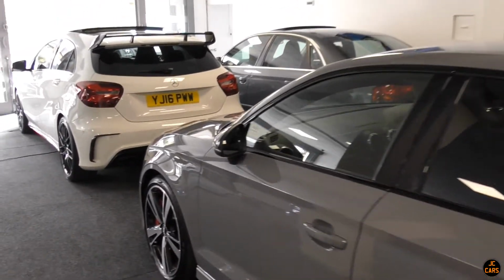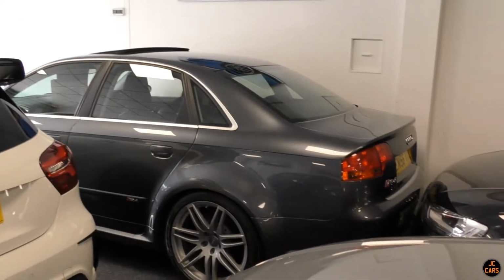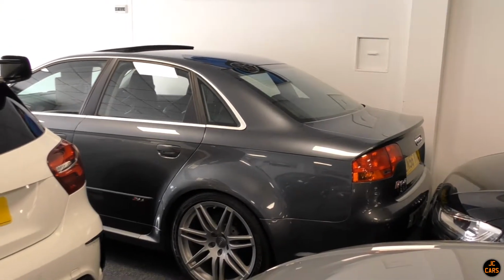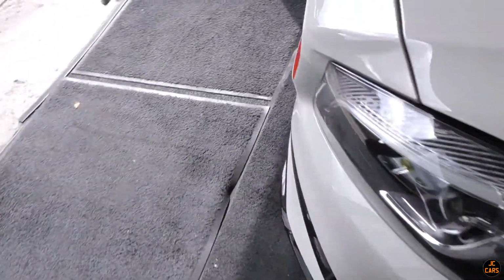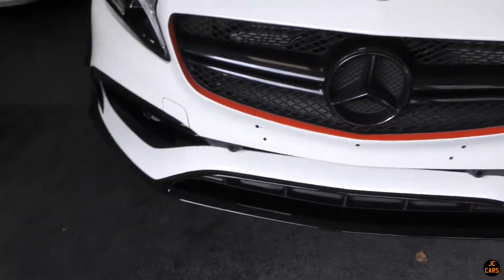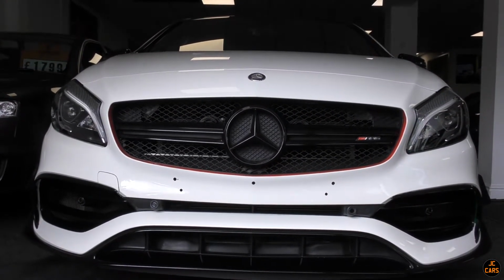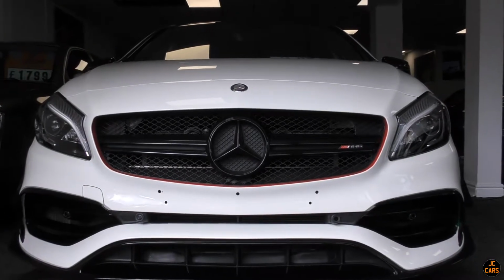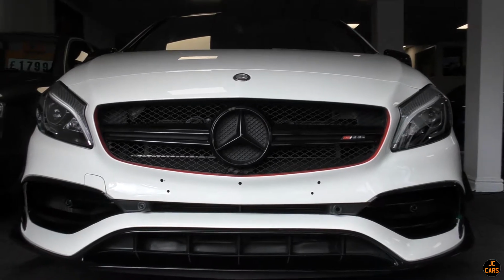And while we're here, I'll quickly show you around some of the other cars. So we've got a B7 RS4 here, I really like these. Then we've got an A45. I'll just come round to the front, because look how aggressive that looks without the front plate. Also a nice touch with the red grille, sort of like Edition 1 style.